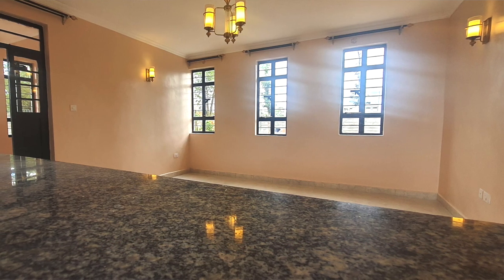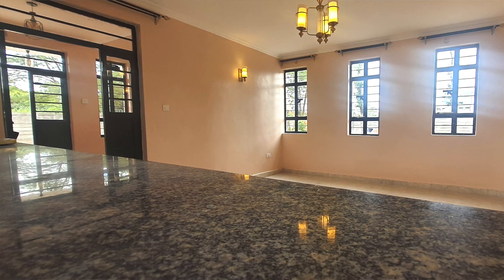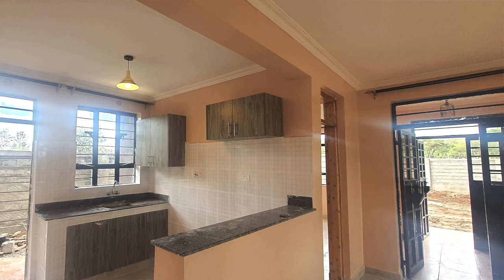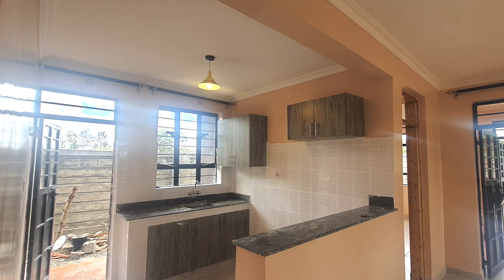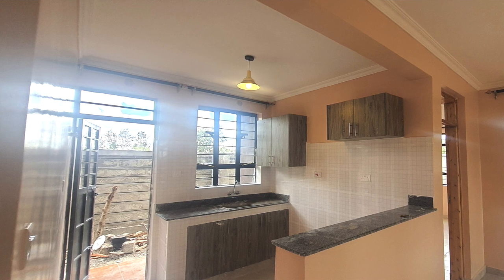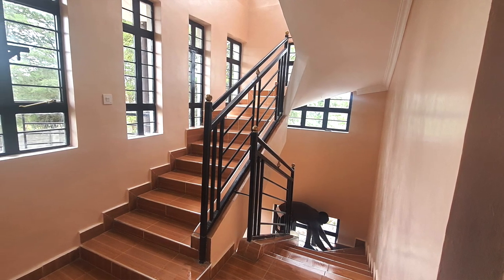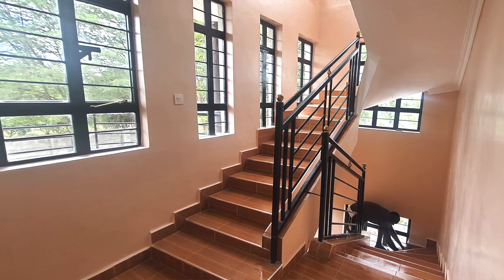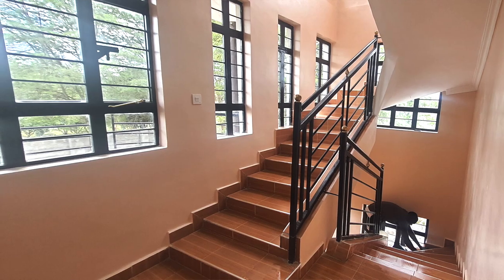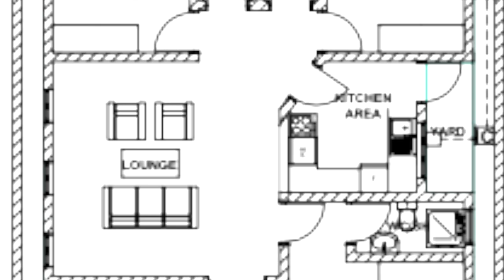This is a duplex unit that we have designed to live and rent and make money from it as you live in one. On the ground floor, you have a three-bedroom unit with a spacious lounge and open-plan kitchen. And on the first floor, you have a replica of the same. We try as much as possible to maintain the privacy of the person who is living on the ground floor versus the person who is accessing the first floor. And as you can see, the staircase leads to the first floor without interfering with the person who is living on the ground floor.